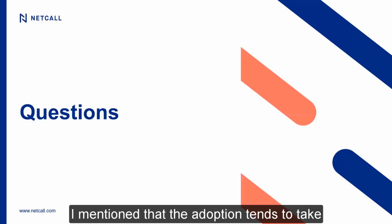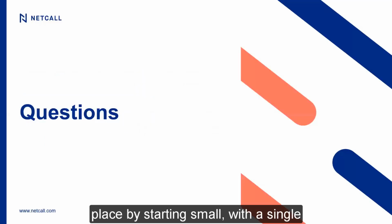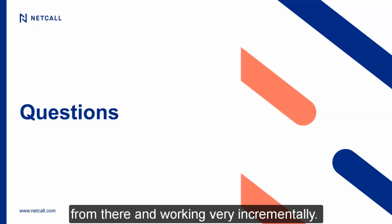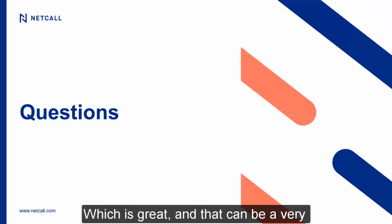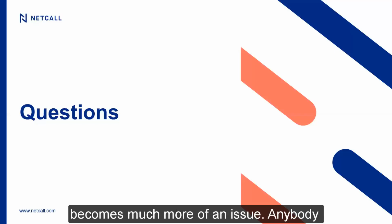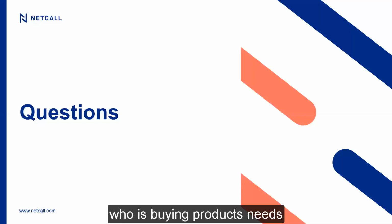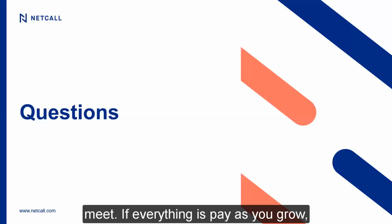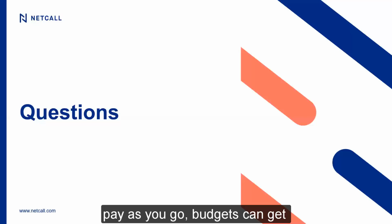I mentioned that the adoption tends to take place by starting small with a single project and then expanding from there and working very incrementally, which is great, and that can be a very effective approach. But as you expand, budget becomes much more of an issue. Anybody who's buying products needs to be able to predict how much they're going to spend because they've got a budget to meet. If everything is pay as you grow and pay as you go, budgets can get out of hand, or actually spending can get out of hand.